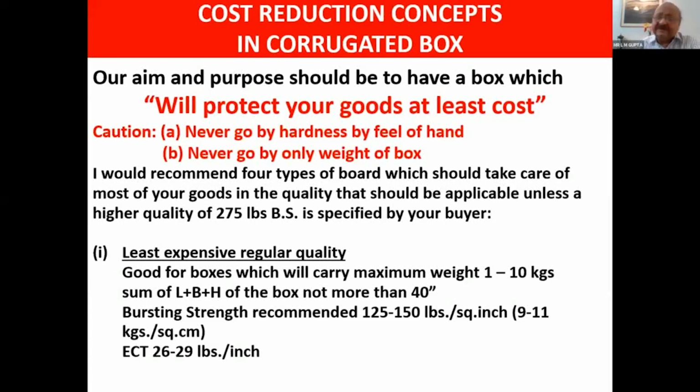Now I'm starting with the least expensive, you may call it regular quality, because anything less than this quality, I would never recommend for export. The parameters given here are suitable for 1 to 10 kgs of weight, and L plus B plus H, that is length plus breadth plus height of the box, should not exceed 40 inches. If both these parameters are met, you can go for a bursting strength of 9 to 11 kgs, because in India, mostly we talk of kg per centimeter square, and ECT of 26 to 29 pounds per inch. This is the cheapest and the most economical combination which an exporter can use or should use.